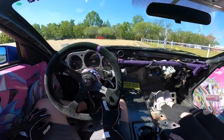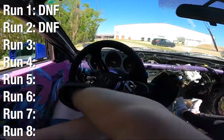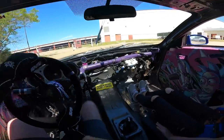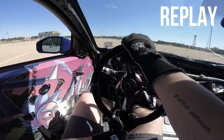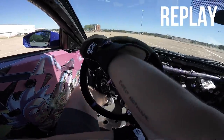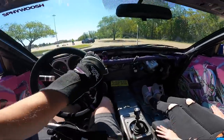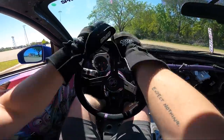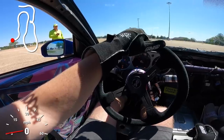God, dude, this car is so overwhelming. Did you not figure out which way to go the first time? No, I had a brain fart a little bit and I was gonna take it on the outside, and then I remembered that it wasn't optional. All right, third time's the charm. Maybe this one will be smooth now that I've made the mistakes and figured it out a little bit. We'll see how this one goes. I think I got it now, at least somewhat.